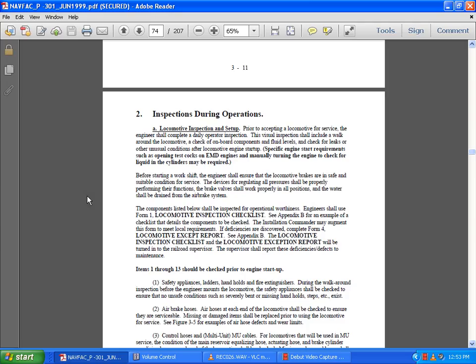Completely listed below are inspected operational worthiness items. Engineers shall perform the locomotive inspection per the checklist in Appendix B, an example of the components that will be checked. The installation commander may augment this form to meet local requirements. Deficiencies and discoveries are recorded on Form 4. The locomotive acceptance report, the Appendix B locomotive inspection sheet and checklist, and the locomotive inspection report will be turned into the railroad supervisor. The supervisor shall report these deficiencies to maintenance. Items 1 through 13 should be checked prior to engine startup.